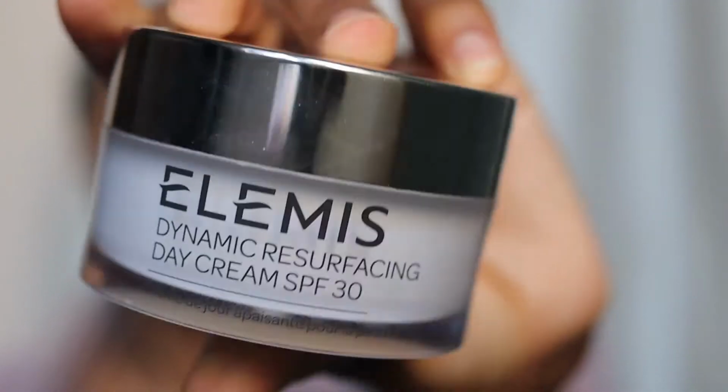Then next I've got my Elemis Dynamic Resurfacing Day Cream SPF 30. I'm gonna dollop this one. Ooh, this stuff is so good. I really love this cream. Even though it's super expensive, if you have a spare £87, this is definitely something that you should try, or go on to QVC. If you've watched my QVC video, then you will know you can always find some great bargains on skincare on QVC. This cream is very lightweight, but kind of thick, but thin, and watery, but it's really so good. I love this cream. Definitely worth the £87 in my book.